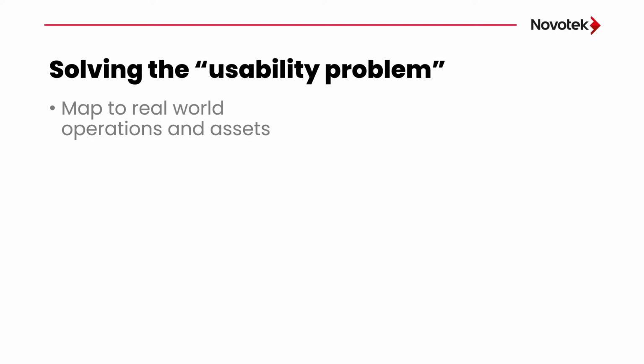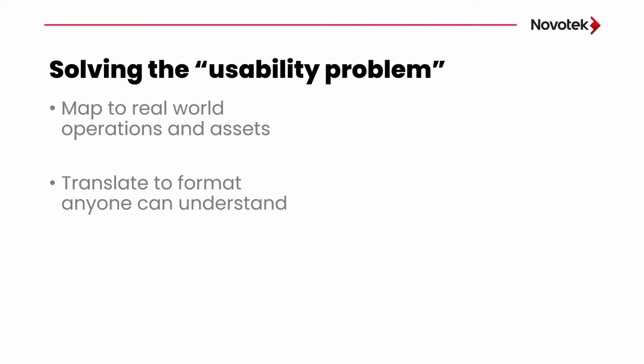So let's think about this as a usability problem. Whatever solutions I need to put in, they've got to be able to do a few things for me. The first of which is to get me away from the notion of having a meter that represents some sort of consumption information. It's really critical to make sure that that meter is understood in the context of a particular asset or process or area of an operation, and that that's presented in a way that's intuitive and easy for anybody to understand.